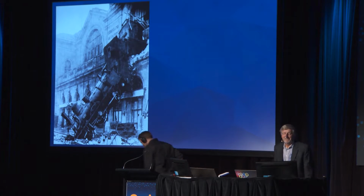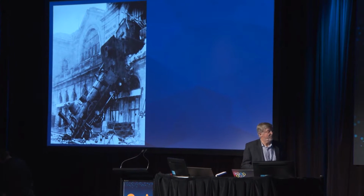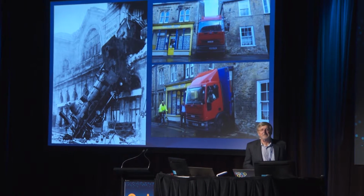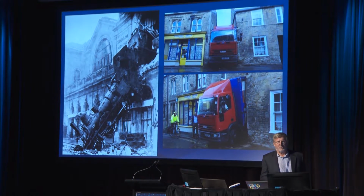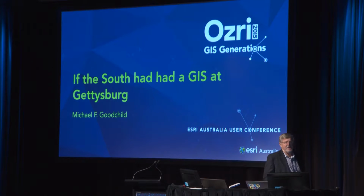We can also find cases like this where the presence of GIS probably caused more damage, because the GIS wasn't particularly accurate. This is in the town of Bruton in Somerset in England. But let's go to this question: if the South had had a GIS at Gettysburg.